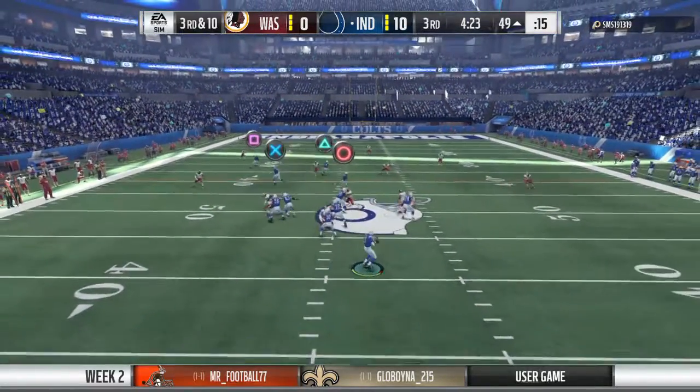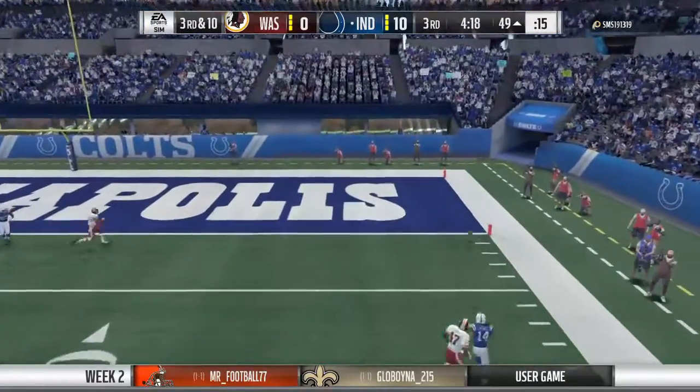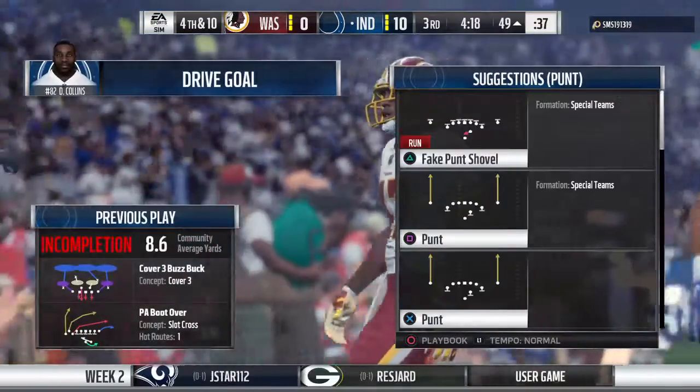On play action, Brissett escaping the pressure right. On the run, he'll let this go deep right side. And a shot taken on third down, unsuccessful.